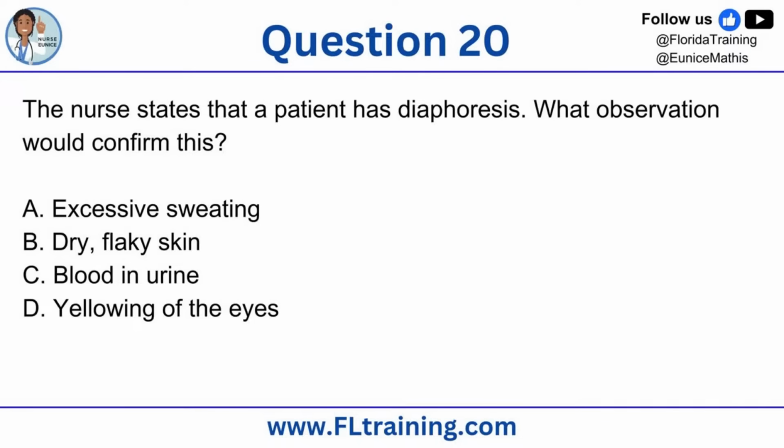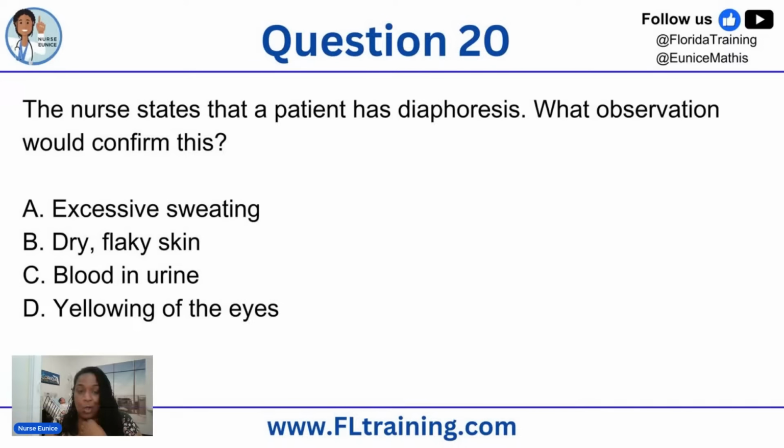So question number 20. The nurse states that a patient has diaphoresis. What observation would confirm this? Is it A, excessive sweating, B, dry, flaky skin, C, blood in the urine, or D, yellowing of the eyes? What does diaphoresis mean?